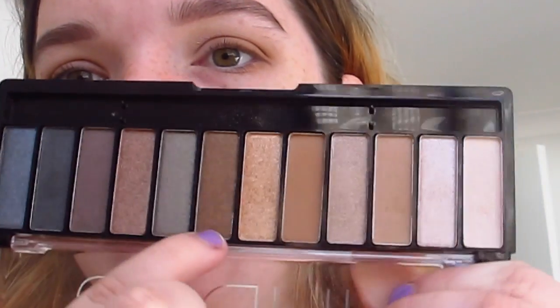So now that is done, you can see that it's a little bit deeper. Sometimes if I want a deeper look, I go in with this bluey black shade, but today I'm going to try this darker shimmery brown. Even though it's a shimmer, the shimmer won't come up very much, but it will help make this look a bit more intense, which sometimes I like to go for. God, that's pigmented. A lot of pigment just came off. So I'm just going to put that right there.